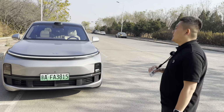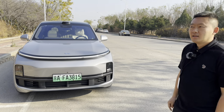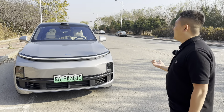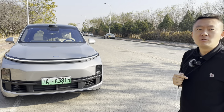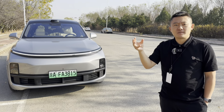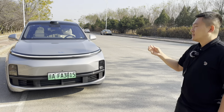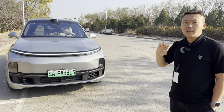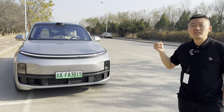All right, so let's start from the design, right? You see a lot of L9 already running on the street, because we're one of the top sellers these days. And for design, it's very iconic. You can definitely tell because we have our own design style. It's a mix between German Bauhaus and Chinese minimalism, because every design serves a function. We don't decorate the car. We try to make it as clean, as simple as possible.